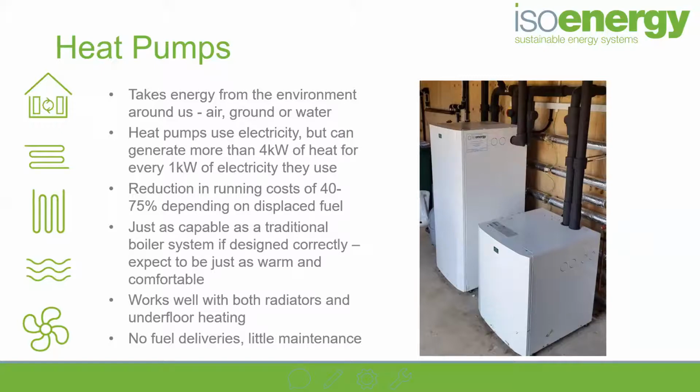So that's your source energy from the environment, accounting for the rest of that heat that is being produced into the building. You're looking at a typical running cost reduction of 40 to 75%, depending on the displaced fuel, and around 20% now since I wrote this for mains gas. So I would say that if you're looking at mains gas, your fuel saving is going to be much less than it would be if you're displacing oil.